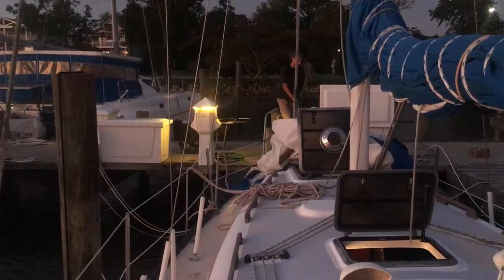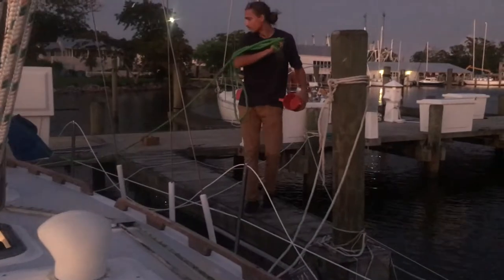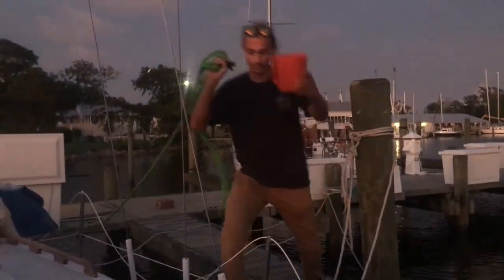We're just about to test out our automatic bilge pump. I finally got it wired up. Can't really see it, but it's down in there. Electronic panel's there. Brandon's bringing a hose over so we can fill up our bilge and test it out. Big man, big man. Wow, thank you.